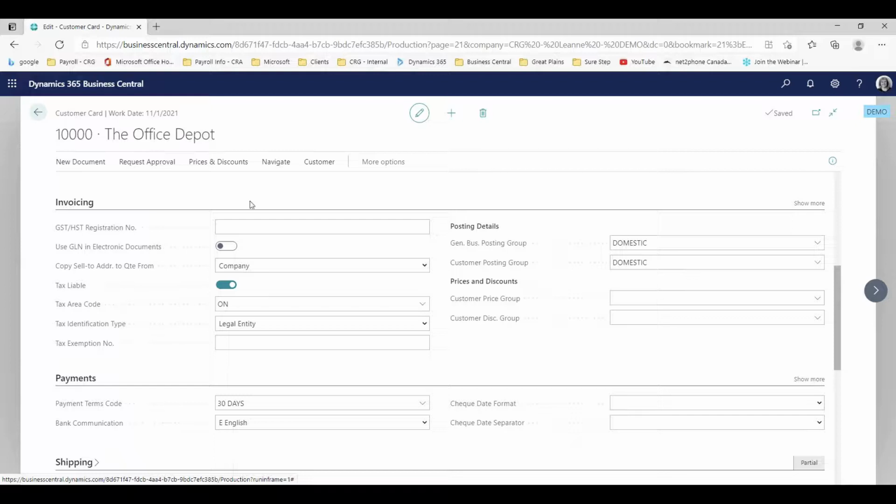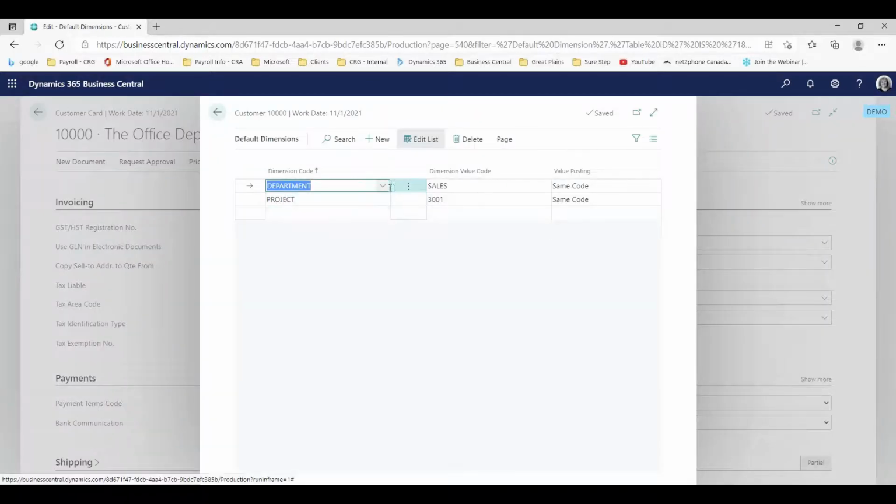There's also supported dimensions for the customer field. So that's where I can set up those global dimensions for your business.